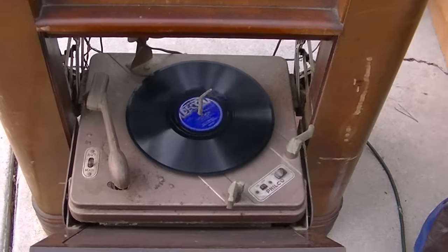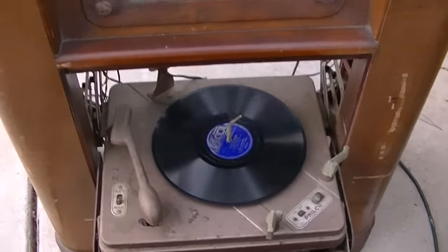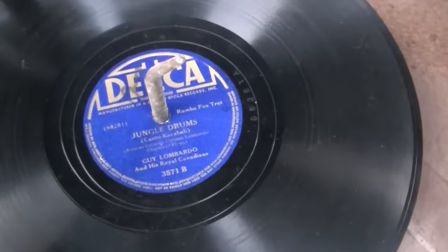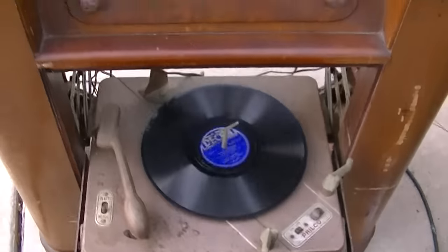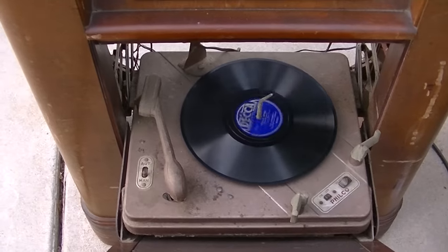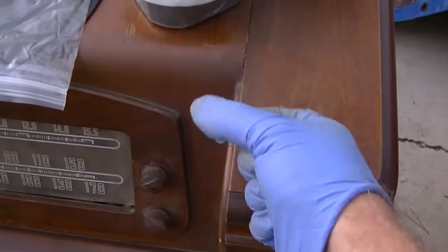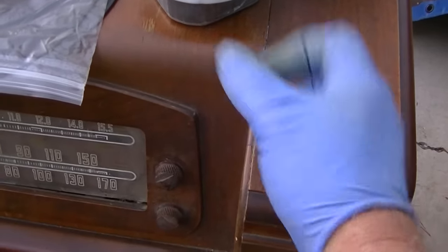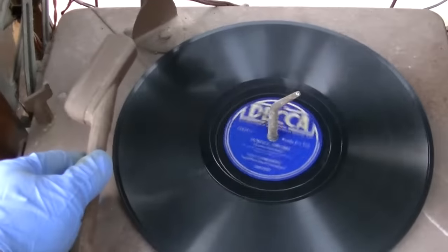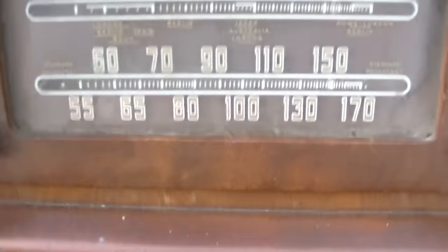So for science, you know, science is a big thing that we talk about now. And for science, I'm going to just record this whole thing. This is the jungle drums. And I could swear that in the background in this, I hear the Afro-Cuban 4-4 bell pattern. So listen, I'm going to just record the whole thing, skip over it if you don't like, and then we'll get into the radio.